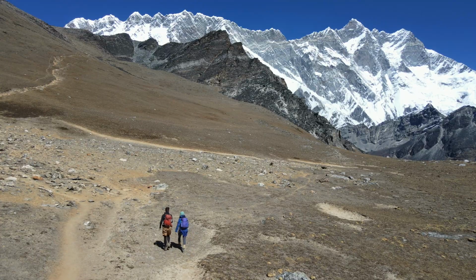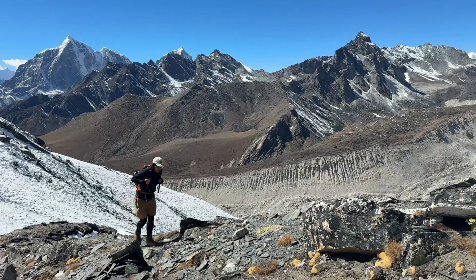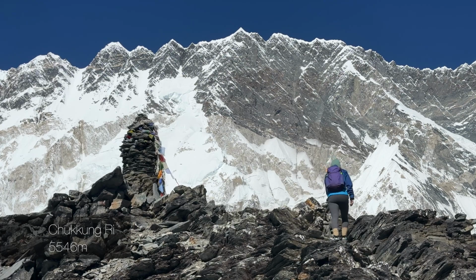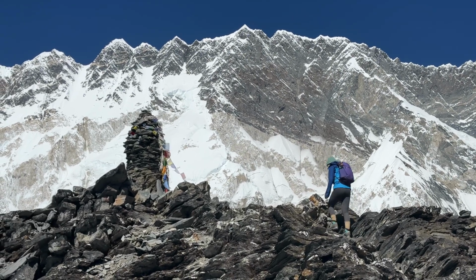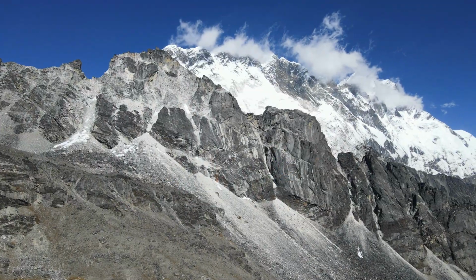On the next day, we also hiked to the peak of Chukung Ri at 5,546 meters. Not quite as difficult as Kongma La Pass, but still with good altitude to prepare you for Island Peak. You get stunning views of Lhotse, which sits just in front of Mount Everest.